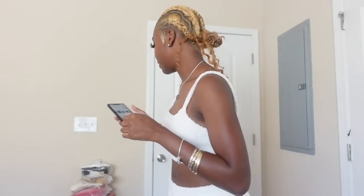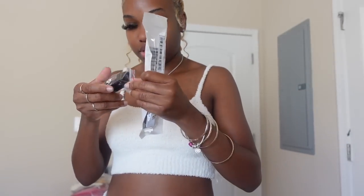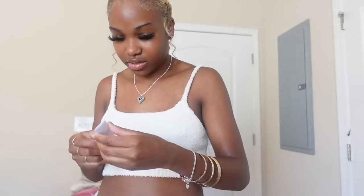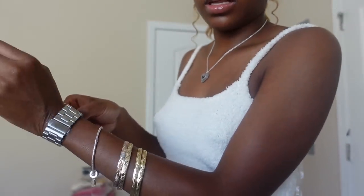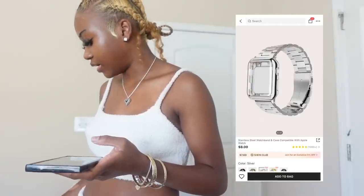What should I do? So first, on the first order, I got an Apple Watch band. It comes with a case, which is cool. And oh, they got the tool to take the links out, but this is the thingy. Put it on like that. I'm probably gonna have to take 2 links out for a perfect snug fit. But yeah, this is it. It was $7.29 for the watch.